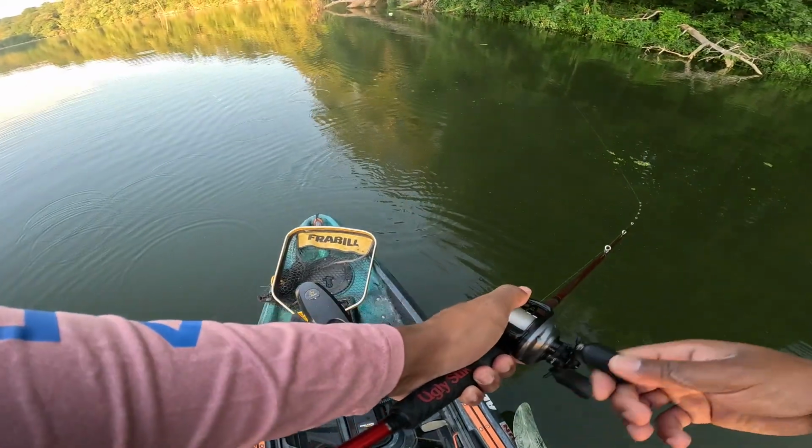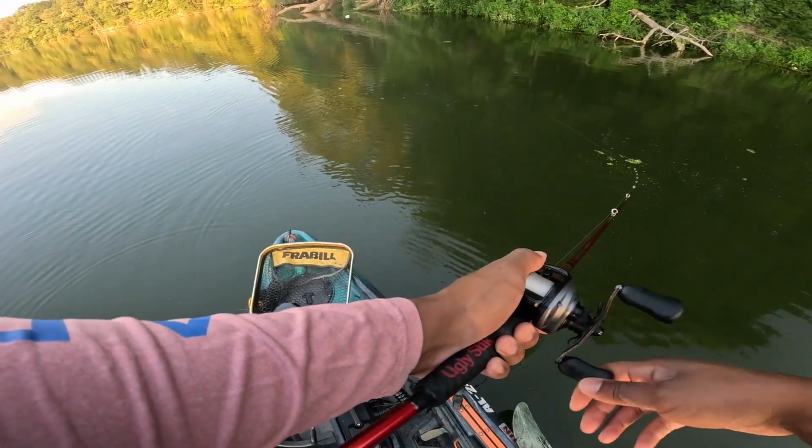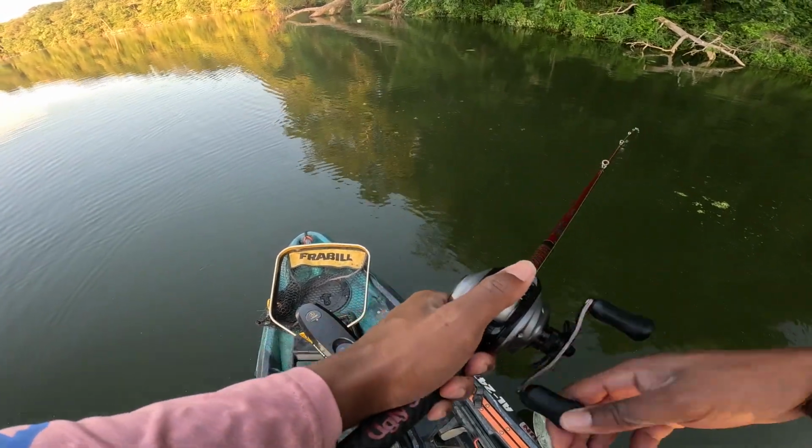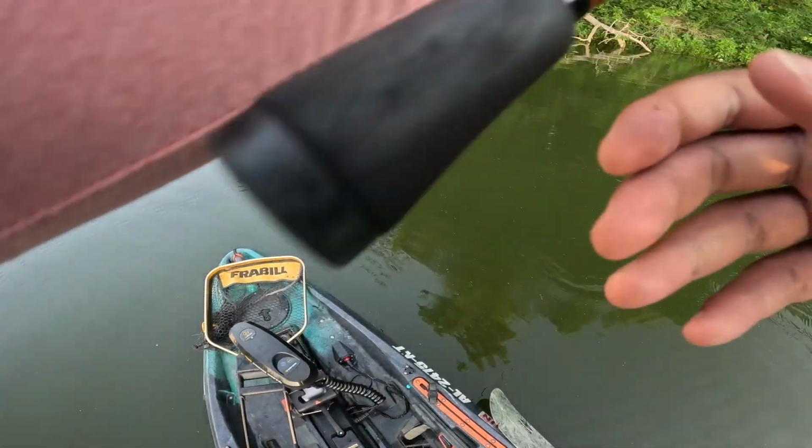There's a brush pile or something right there, some sticks. No, I think I got it. Huh.